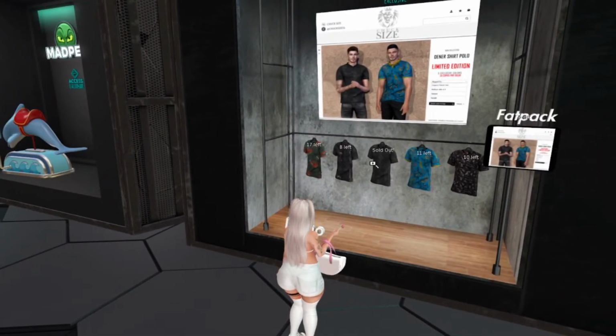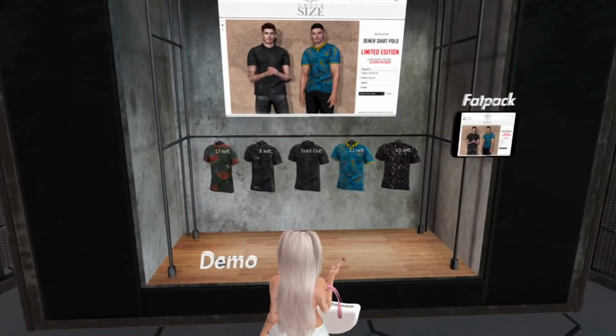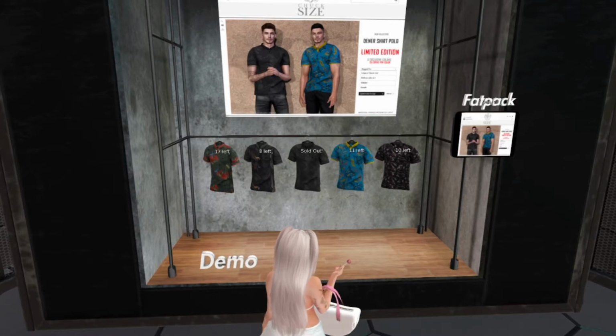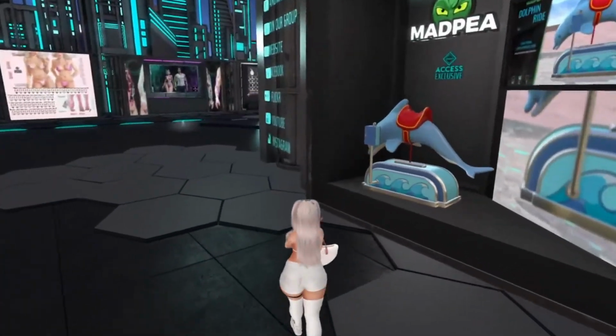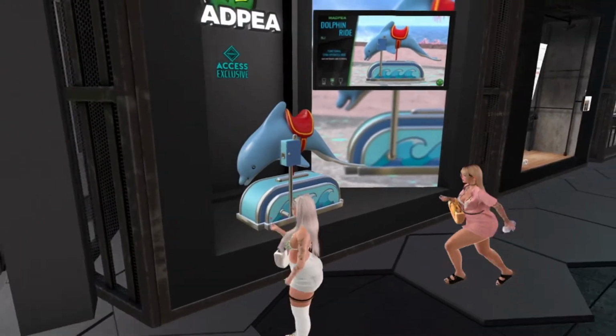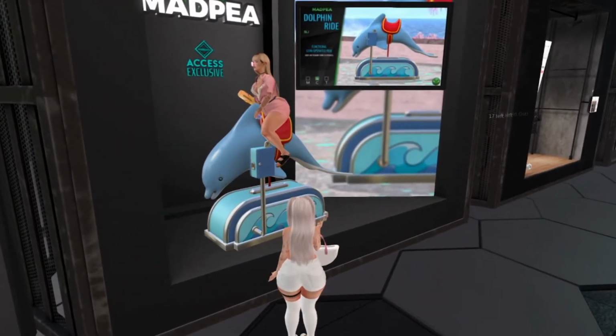What is this? Are these just nice shirts? Yeah, those are just shirts. Oh, so they're doing a limited edition polo. Yeah, limited edition shirt. Aww, limited edition polo. Get on it. Get on it. I'm getting on it. I'm doing it. Put the quarter in. Okay.